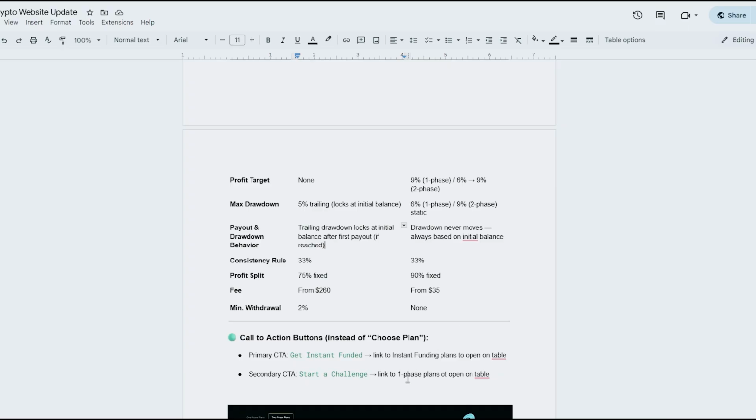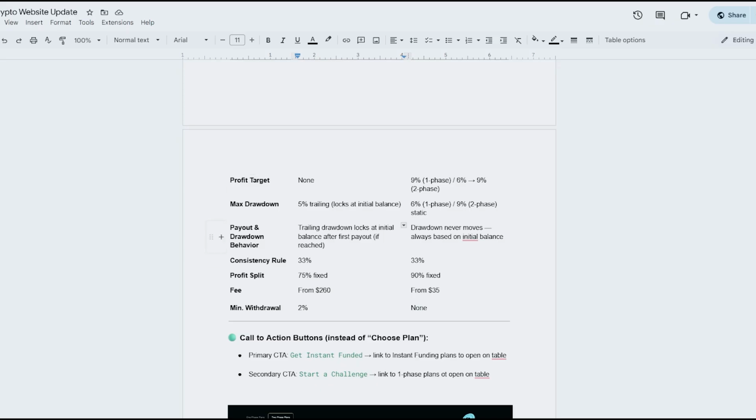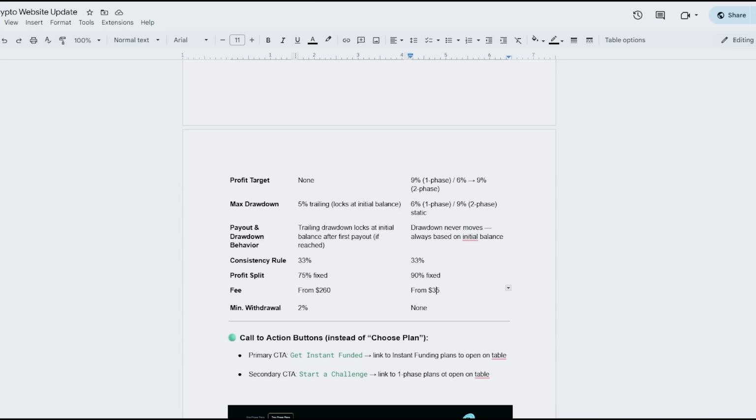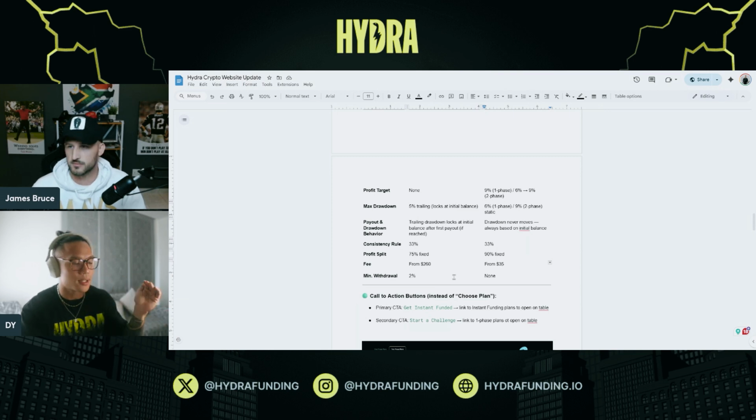Profit split: instant funding is at 75% fixed, and our regular challenge accounts are at 90% fixed, right? So the profit ratio is a little bit different. And then the fee is a little bit different too, because on instant funding we do not have a $5,000 account. I believe this $35 price is for a $5,000 account, the smallest crypto account. So pricing-wise, instant funding accounts are going to be roughly, give or take, 2x the price of the same size account that you're buying on the challenge side. Just putting that caveat out there. And we have a very friendly minimum withdrawal of 2%. So the minute you make 2% and meet the consistency rules, you can withdraw. Consistency rule and minimum withdrawal are the only two things you really have to worry about.